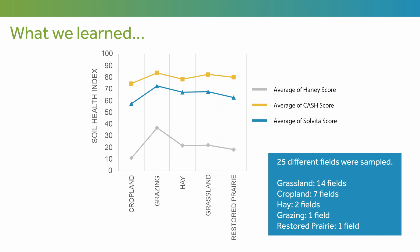A soil health index is useful in seeing the general picture. The index reflects a combination of measurements from individual tests. Each lab has a different formula for the index, making comparisons untenable. However, the trends from different labs show the same pattern. As expected, the row crop fields show lower soil health than all other field types, while grazing and grassland fields have better soil health. The CASH report seems to have the most practical and clear way of conveying the results. It also includes management recommendations for indicators that need improvement.